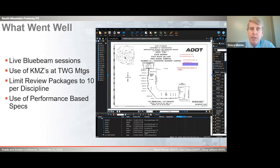Live Bluebeam sessions. I know Doug and the designer and developer used live Bluebeam sessions, and that went well. For us, my favorite was the KMZs. Basically, the design was draped over Google Earth, and we got updates every Friday, so we were able to see those changes as they were happening.